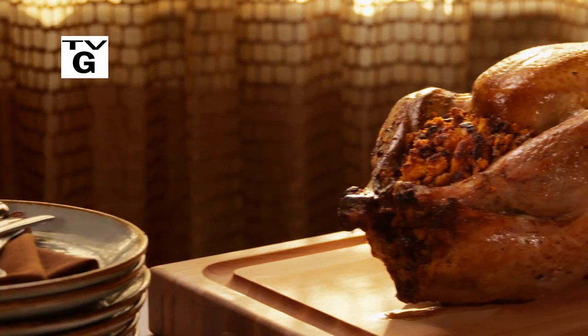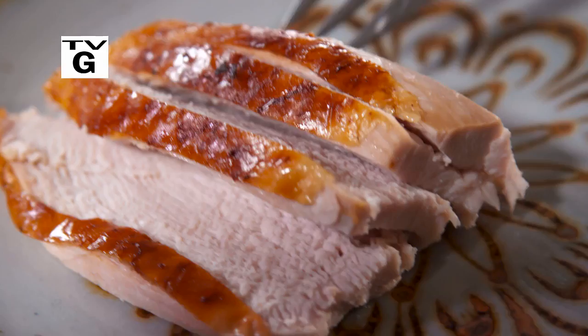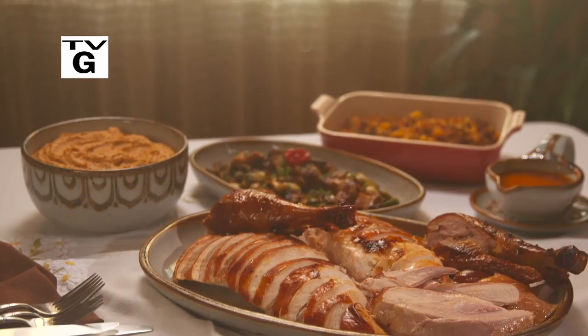Thanksgiving is my absolute favorite American holiday. Turkey, stuffing, gravy, a table full of food. What's not to love? This year, we're hosting our close family and friends, and I get to cook the bird.